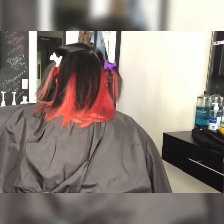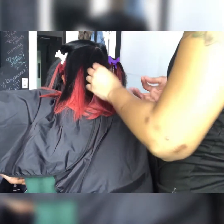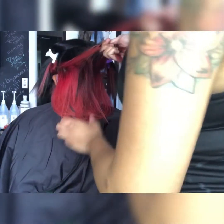For the styling, I decided to add feathers because I really like how it looks when the black and the red is just flowing together. I mean, it looks nice curled too, but I just wanted to do feathers.